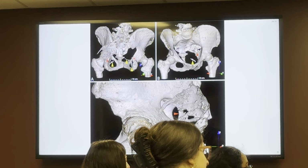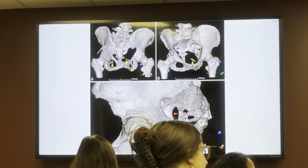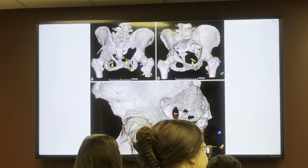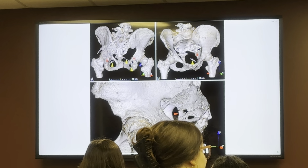So this was an embryological emergency because I went and got our embryologist, and she passed out. I was like, oh my gosh, it was such a big deal. So this person had sacral ribs. They had ribs growing from their sacrum into their gluteal region.